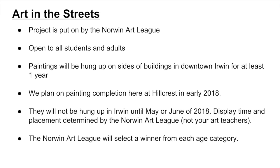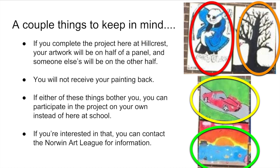And then the Norwin Art League also selects a winner from each age category. I don't believe that there is a prize. I think it's more just like a recognition, and you get like a certificate.